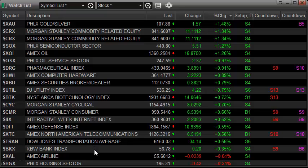The BKX was fairly weak on the day, which is actually okay because when we get late into a move, a lot of times you wind up seeing a rotation away from the banks, which are typically an early performing sector, into the later performing sectors like the utilities, the transports, and whatnot. So definitely want to see some decent performance out of the transports and also the energy names. Energy names were okay today, not great. One problem was the transports. You can see they are pretty far down the list here, and they should actually be trading better right now.